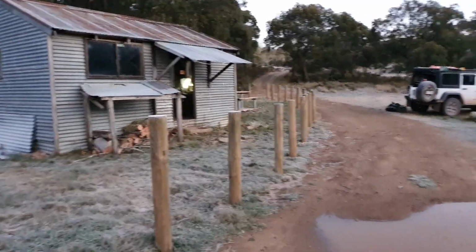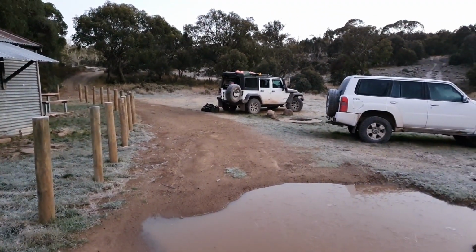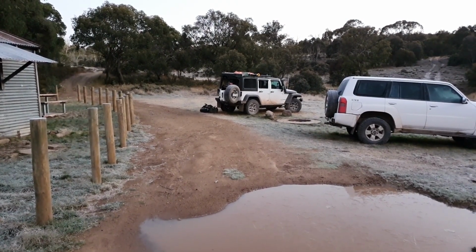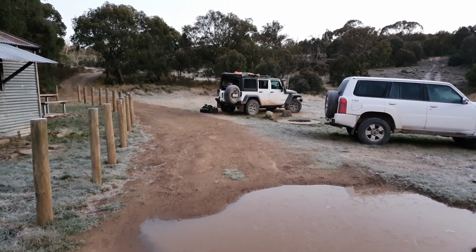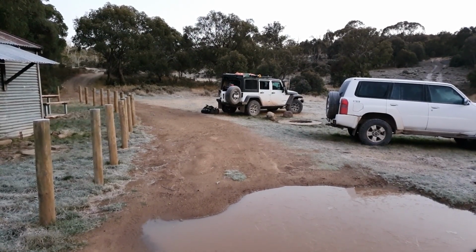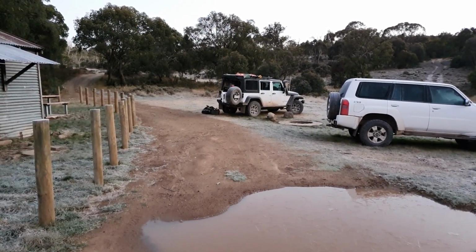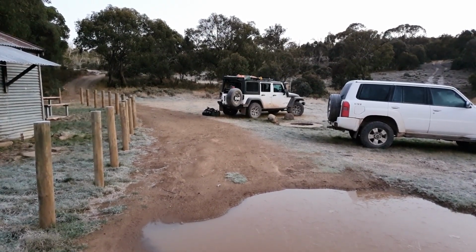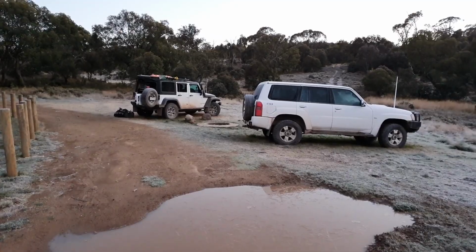Anyway, this is the last day. We're now heading home after 5 days. Good trip, not much four-wheel driving, a little bit just to keep us interested. Saw a bit of wildlife, emus, kangaroos. Yeah, so anyway, until next cruise, adieu.